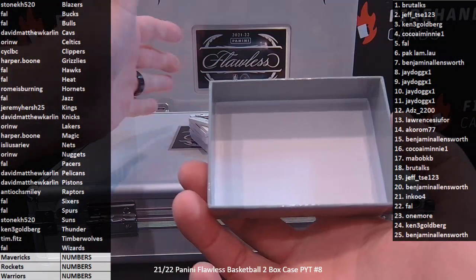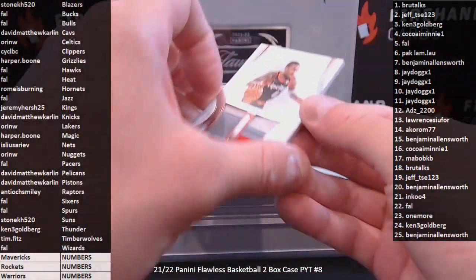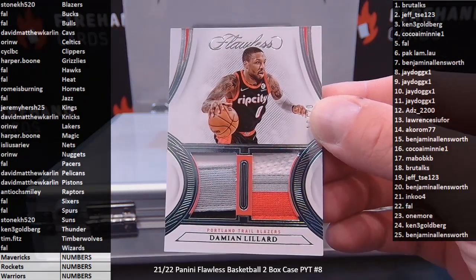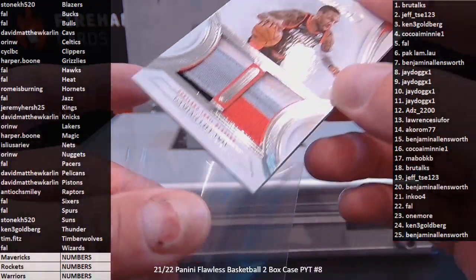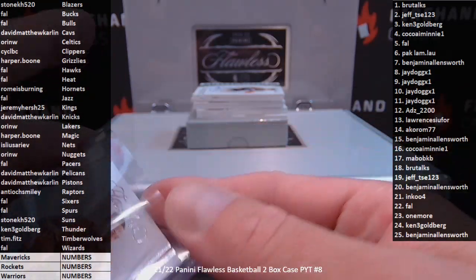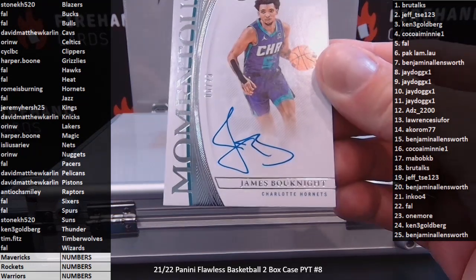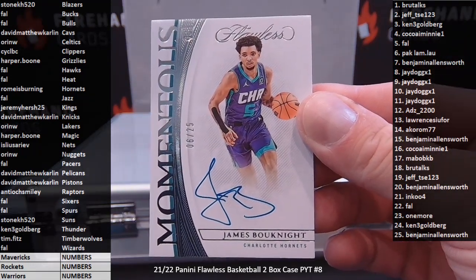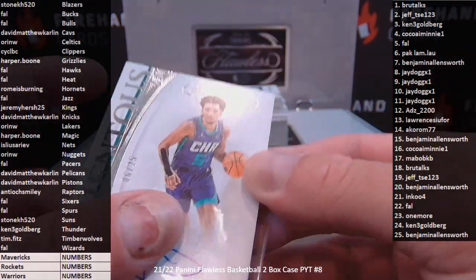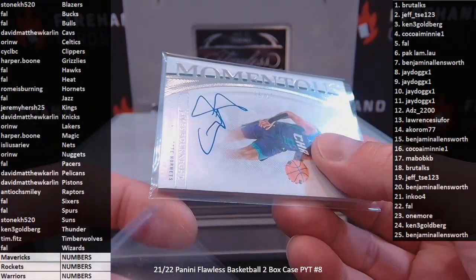Your memorabilia hit right on the top. Number to 20 of Damian Lillard, 16 out of 20. The Blazers and Stone Cage 520. Nice 3 color patches on each side. Momentous James Bonite, 6 out of 25 rookie for the Charlotte Hornets and Rome is Burning. Hard to see the rookie logo. It's right up there in the foil next to the S on Momentous.